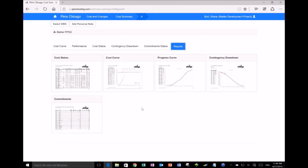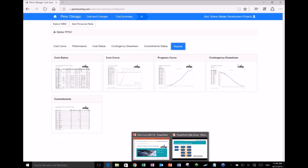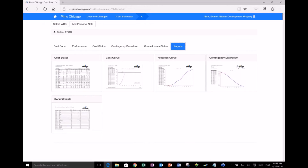So now I'm going to hand back to Natalia as my cost engineer, and she's going to take you through other elements of the system. All right. Thanks for that, Shane. Now, again, as Shane described, he was coming in from a managerial perspective. Now I'm going to show you what a typical cost engineer would do.